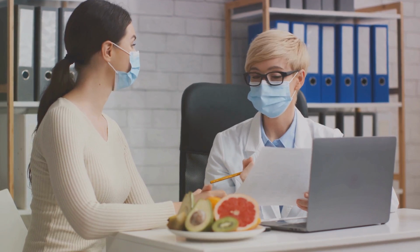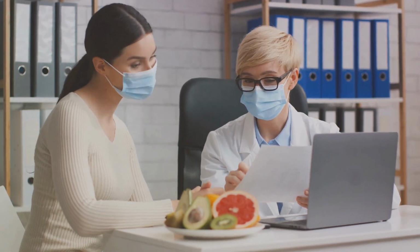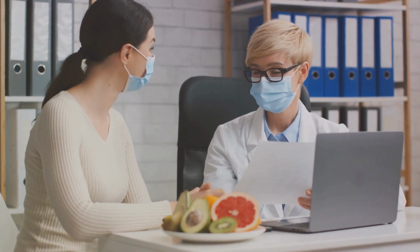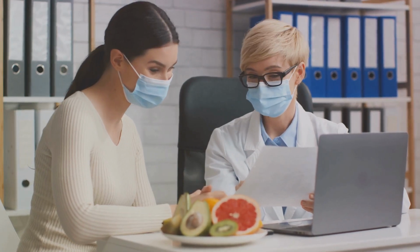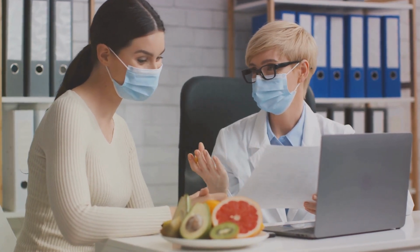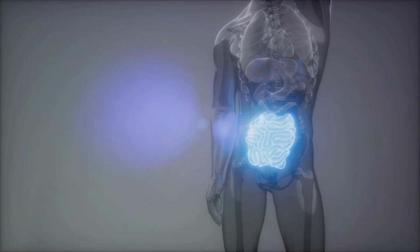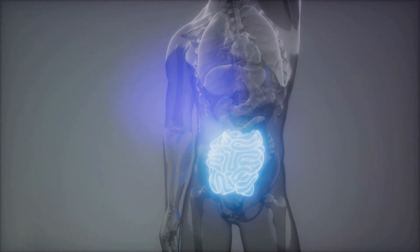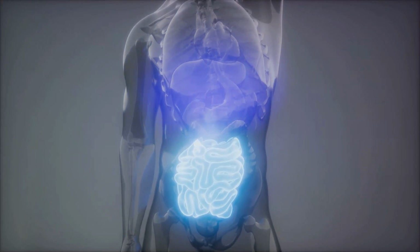However, it's important to remember that the effects can vary from person to person, and some probiotics and enzymes can interfere with medications. As with any new treatment, it's always best to consult with a healthcare professional before starting. Probiotics and digestive enzymes can be a natural way to manage gastroparesis, but always consult with a healthcare professional.